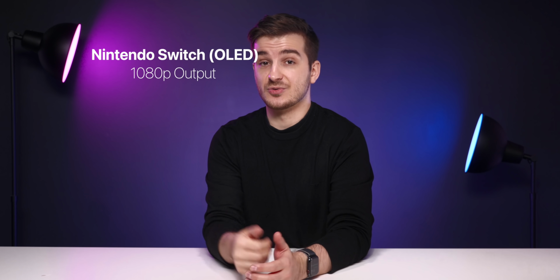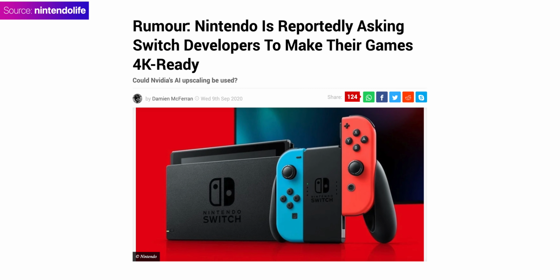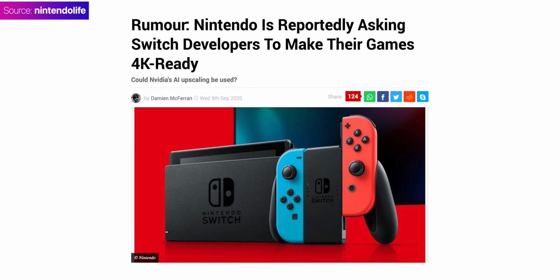The fact that we didn't get more performance means that the new Switch still cannot do 4K. So it's limited to 1080p output when connected to a TV. Even though we've had countless leaks saying that Nintendo has asked developers to optimize their games for 4K output, for some reason this didn't happen with this new Switch.